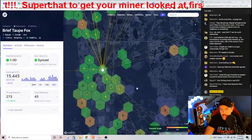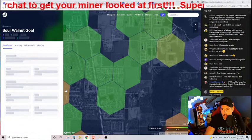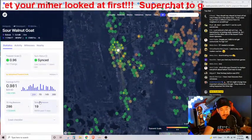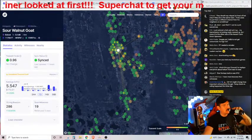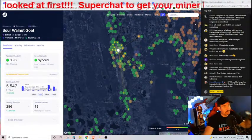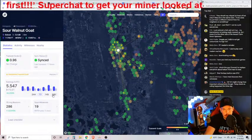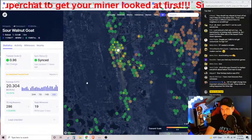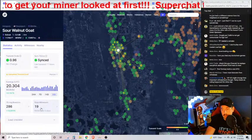Yeah, so you want to get more witnessing. So let's go to my other miner. This one, Sour Walnut Goat, 20 in 30 days. Holy butt. Sour Walnut Goat's going to hit one Helium today? No. Oh, and it hit one Helium on the 8th. Holy poop. Wow, 20 Helium in 30 days, boys and girls. But you can see here, 19 witnesses. I only have 19 witnesses.